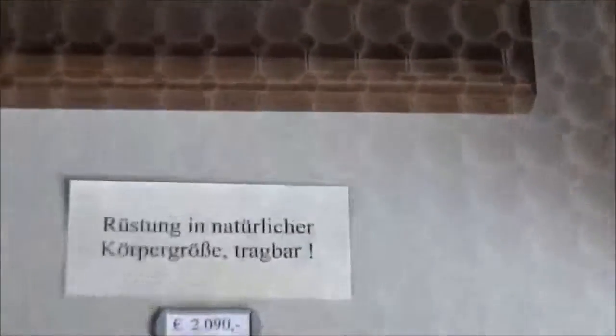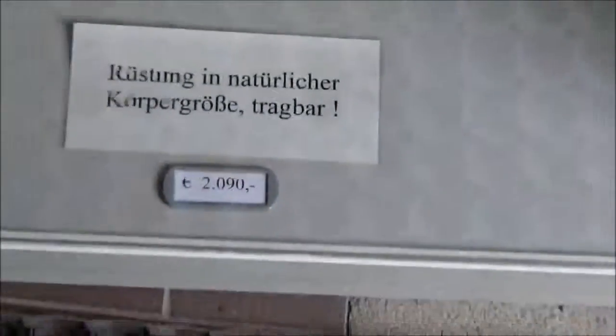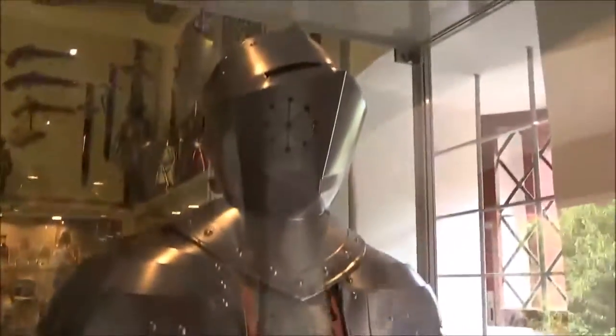You can buy this for 2,090 euros, full plate mail. You can buy this? What? You can buy that? Yeah. Oh, no. This is 2,090 euros.